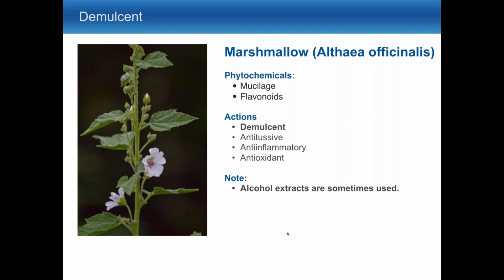In addition to the mucilage, it also contains flavonoids, and I think that some of these flavonoids might be responsible for its antitussive effect. Antitussive means a cough suppressant, since a tuss is a cough. There's research that shows marshmallow was used for respiratory tract infections as well. It helps coat the irritated esophagus if you've got a sore throat, and it does have an antitussive effect.